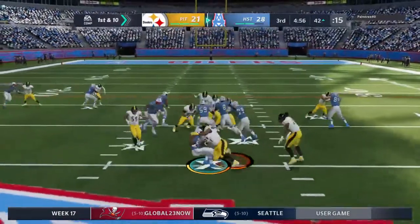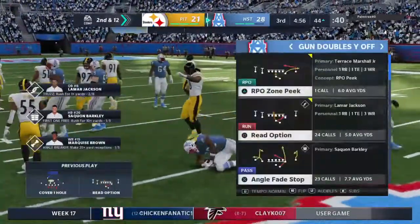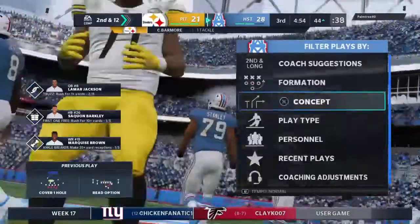A handoff to Barkley on the option. They're going to snuff this play out behind the line. We have not seen that much today. 2 yards the loss, 2nd and 12.